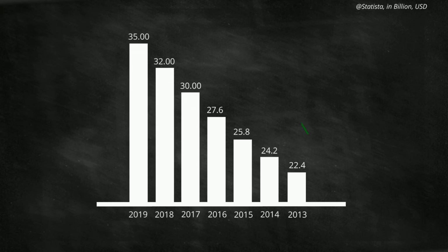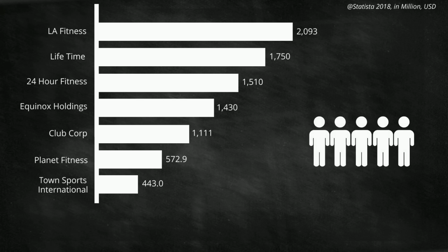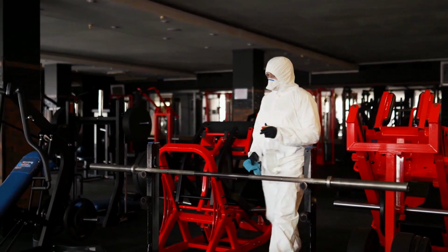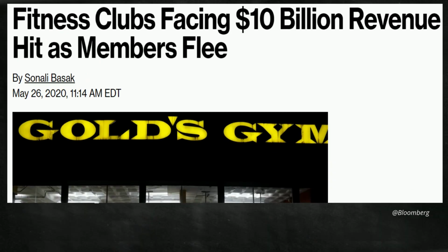That is an average growth rate of 7%. In 2018, Statista placed LA Fitness, Lifetime, and 24 Hour Fitness as the top 3 fitness clubs by market share. 1 in every 5 Americans was signed up at a fitness club. But these numbers tumbled when COVID-19 hit the gym. Fitness clubs recorded a revenue loss of $10 billion.